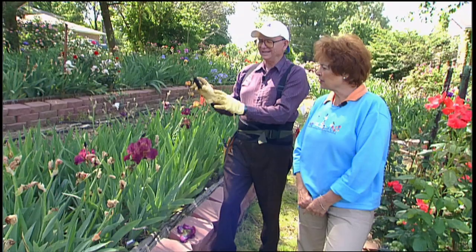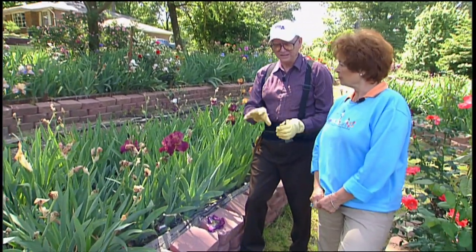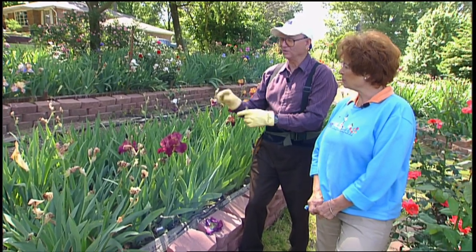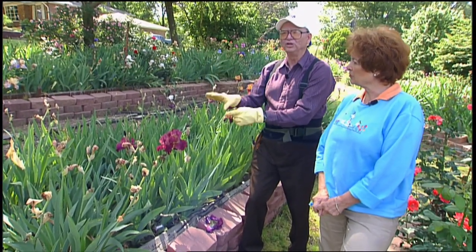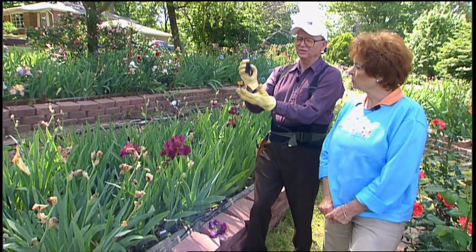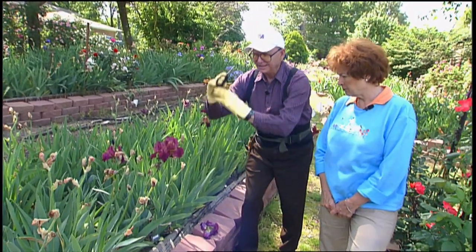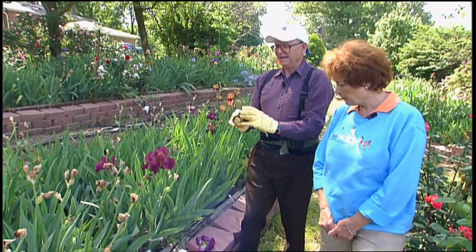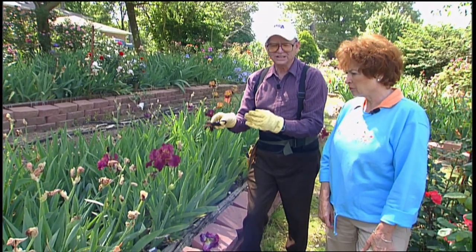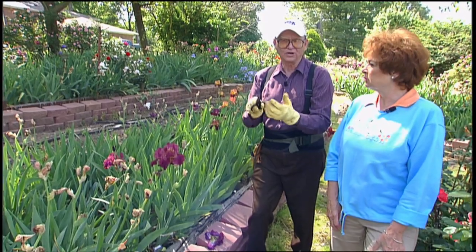Irises normally want at least half a day of sun, so when you select the spot where you're going to plant your irises, put them in a spot that has at least half a day's sun. Of course, they love a full day of sun, but they will bloom well in half a day of sun. When you plant the iris, you will normally get it as a rhizome with a fan that has been cut back into a V shape, and it's been out of the ground for some time. Once an iris is taken out of the ground, the roots on that iris are no longer any good.